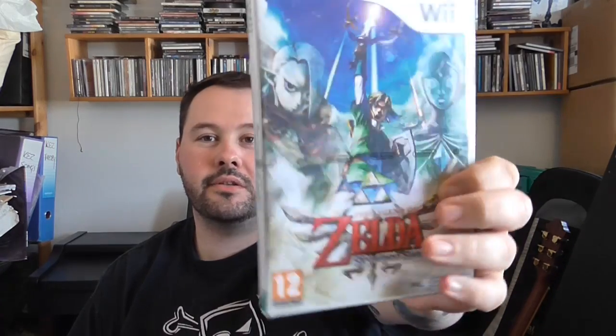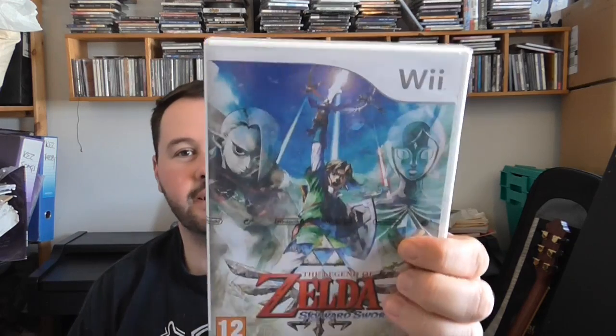Skyward Sword, sealed from Argos, $9.99. Just picked this up today. Couldn't really argue with that. I've got the gold one, which comes with the CD, so it's good to have the variant now, which is just a single disc copy. For $9.99 for a nice sealed Skyward Sword sitting on the shelf, I think that's a pretty decent price to pay.